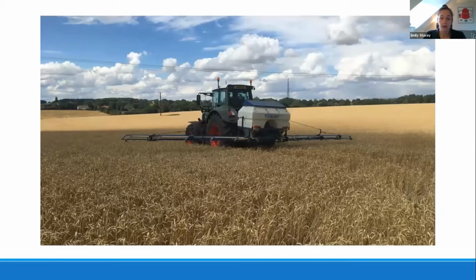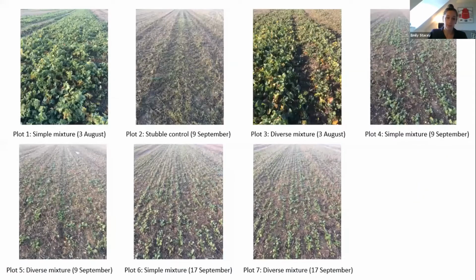And this is just a photo of the seed being broadcast into plot 1. The ground conditions were very dry, it was very hot, and the soil was cracked, but luckily in the 2 to 3 weeks following, we did have some rain which allowed the crops to start to grow. And here are photos taken in December, and this just shows the difference in establishment of the 7 different plots.